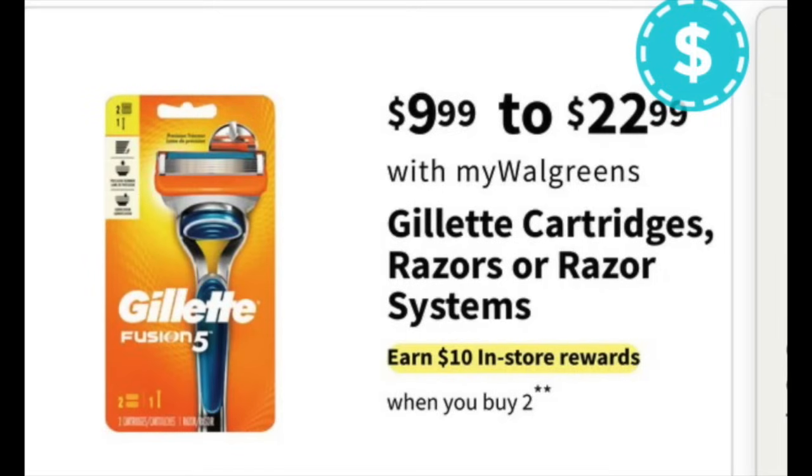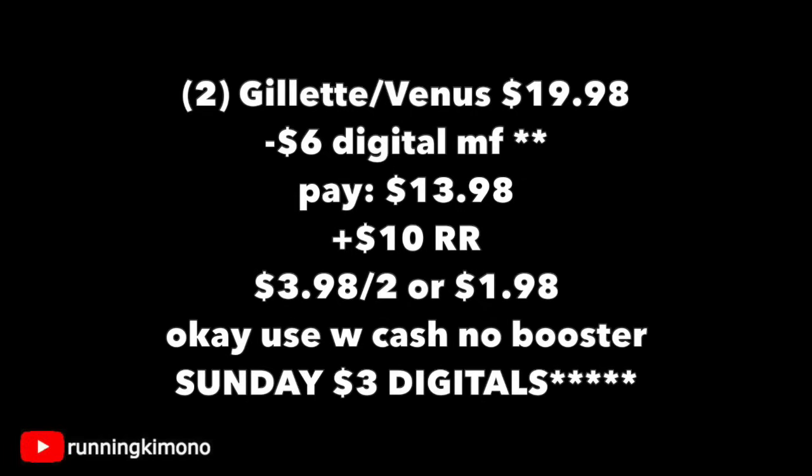This one's interesting. If you look down, $10 store reward when you buy 2, and the $9.99 razors are part of it. So yes. Now, here's the interesting thing. We have digital coupons that are actually expiring on Saturday. Will 2 new $3 populate for the Venus and Gillette? That's what we have to wait and see.